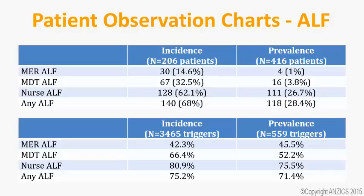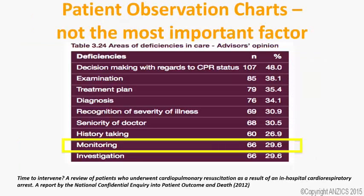And no surprises, the lower level triggers were highly prevalent and their incidence was high, and also the MDT triggers were highly prevalent and their incidence was high. But afferent limb failure was pretty high overall across all levels of escalation, and particularly at the lower level of escalations. Now we don't quite yet know what impact a high level of afferent limb failure at the nursing level has for the MDT or the MET level, but nonetheless, despite having these tools, our afferent limb failure remains quite high.